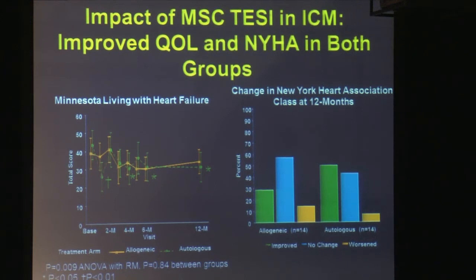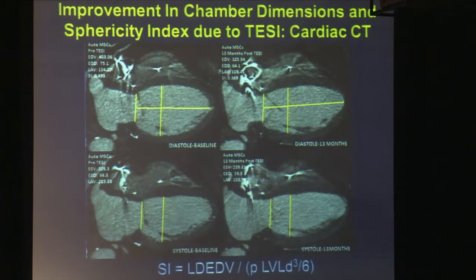This on the left is a very important index. It's the Minnesota Living with Heart Failure Questionnaire, which is an index of a patient's quality of life. And again, as with the 6-minute walk test, there was an improvement in both groups that was clinically meaningful. On the right is the New York Heart Association classification, and most of the patients were either unchanged or improved, and again, there was no difference between the two patient groups.